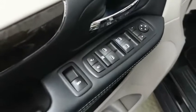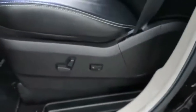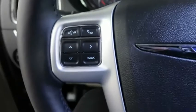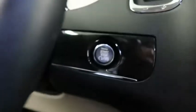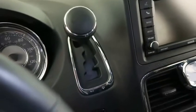On the driver's side door, you have your usual power amenities. There are power lumbar adjustments and carpeted floor mats. On the left side of the steering wheel here, you have audio controls. On the right-hand side, you have cruise control buttons. There is a push button start here. This is a 6-speed automatic transmission.